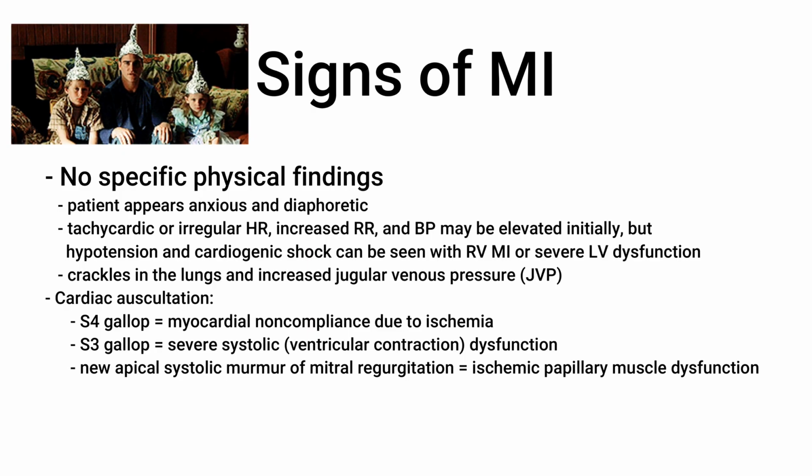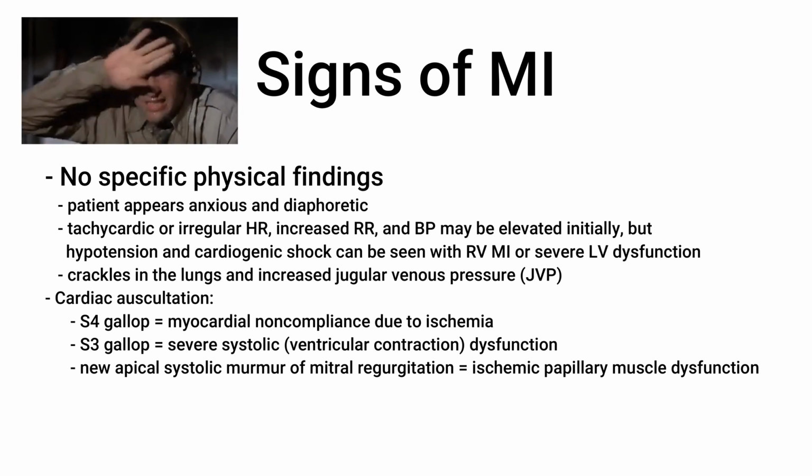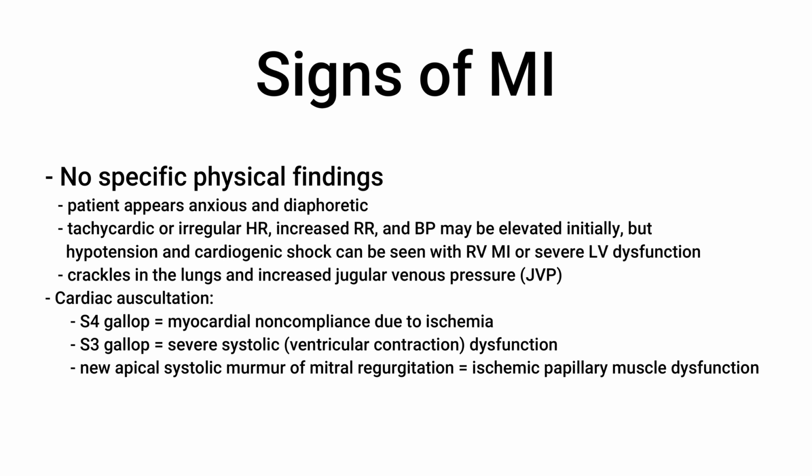In terms of looking for signs of MI, there are no specific physical findings in a patient with acute MI. Many patients will be anxious and diaphoretic. Vitals may show a tachycardic or irregular heart rate, increased respiratory rate, and the blood pressure may be elevated initially as the body tries to compensate, but hypotension and cardiogenic shock can be seen with right ventricular MI or severe left ventricular dysfunction. Signs of acute onset heart failure, including crackles in the lungs and signs of increased jugular venous pressure, may also be present.